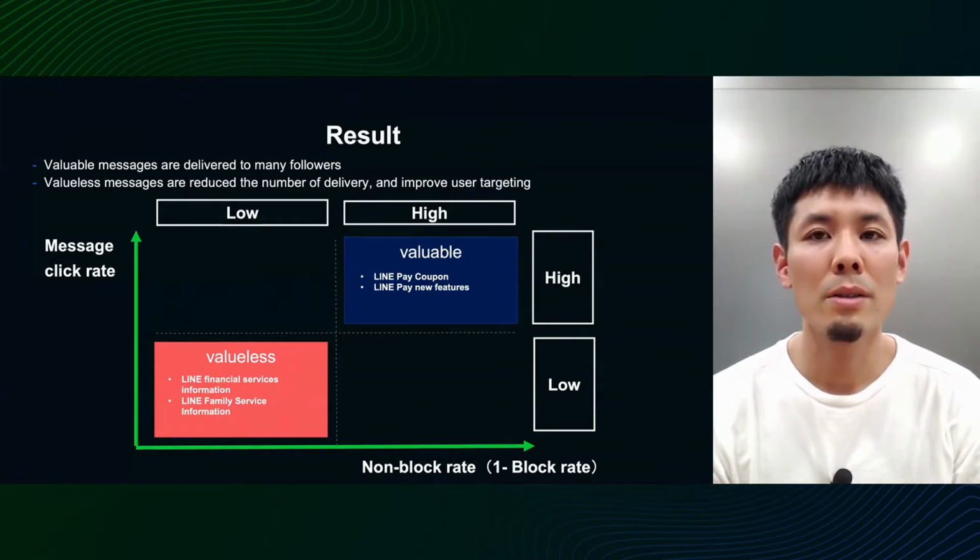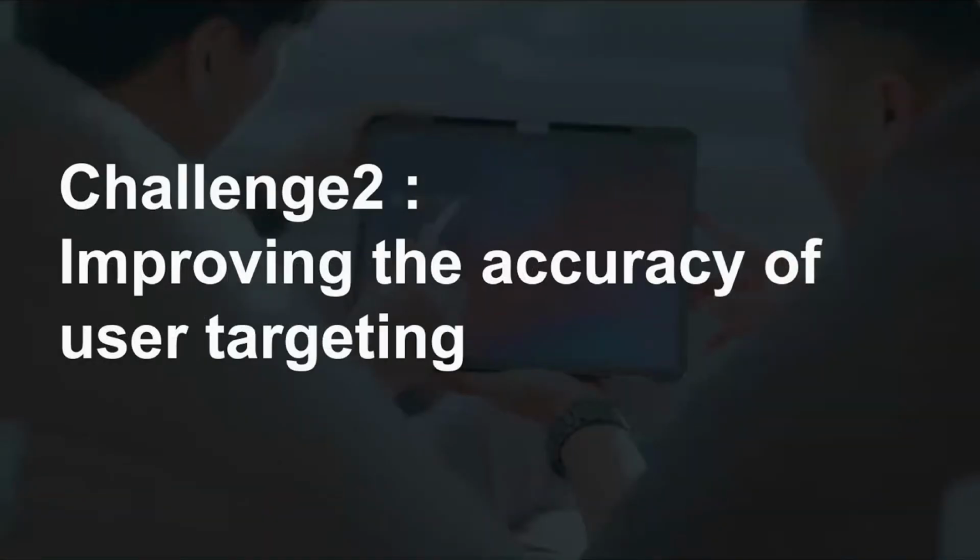We decided to reduce the number of messages sent and improve user targeting so that more useful messages would be delivered to the users. By visualizing the usefulness of messages, we were able to identify the characteristics of messages that should not be sent to a large number of users. In order to ensure that users receive useful messages, we have to reduce the number of unhelpful messages and improve our user targeting.